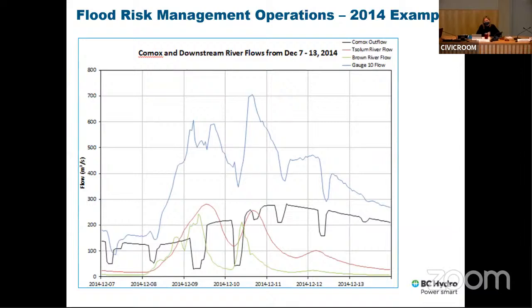This one here is the actual flow down within the Courtenay Estuary. And so you can see here the flows total around 700 cubic meters per second. Of that, you have the red line, which is the Puntledge River, the green line, which is the Browns River, and then the dark, which is our flows going in and out.